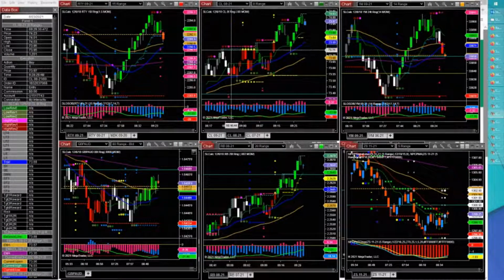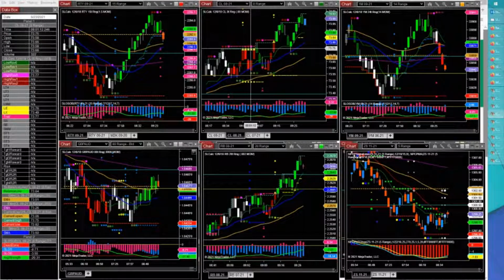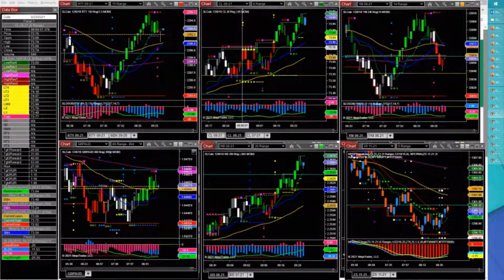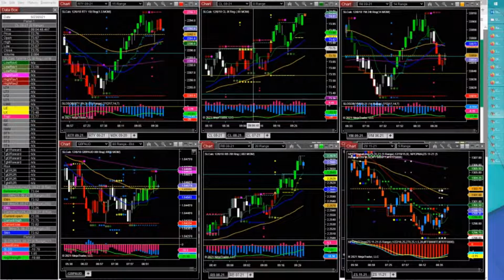Okay. Crude oil had a get in sync short that didn't trigger, and we pick up the long. The setup came at 7 seconds after our start time and finally triggered in way over here.